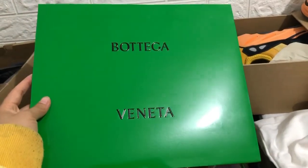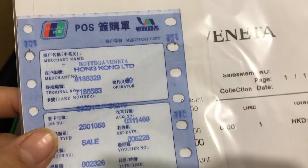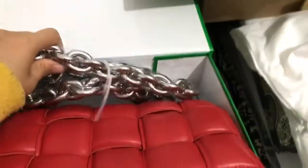You can see it. Okay, and look, we can check the invoice. Look, you can see it. You can see the Bottega Veneta. You can see the invoice. Okay, look, we can check the bag.